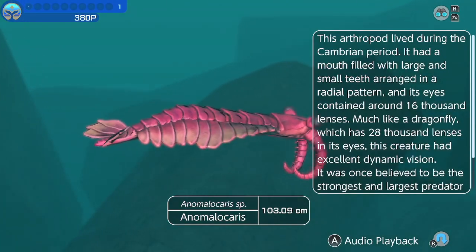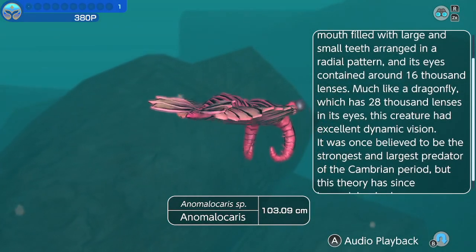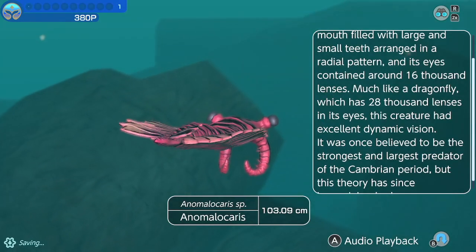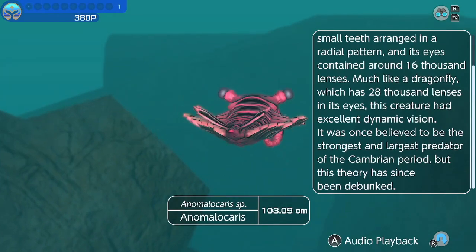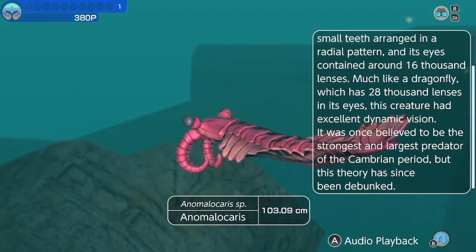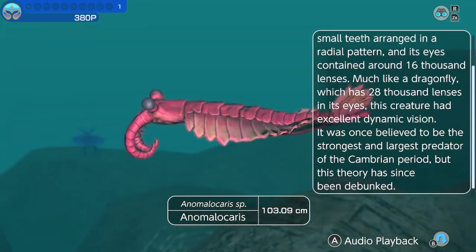This arthropod lived during the Cambrian period. It had a mouth filled with large and small teeth arranged in a radial pattern, and its eyes contained around 16,000 lenses. Much like a dragonfly, which has 28,000 lenses in its eyes, this creature had excellent dynamic vision.